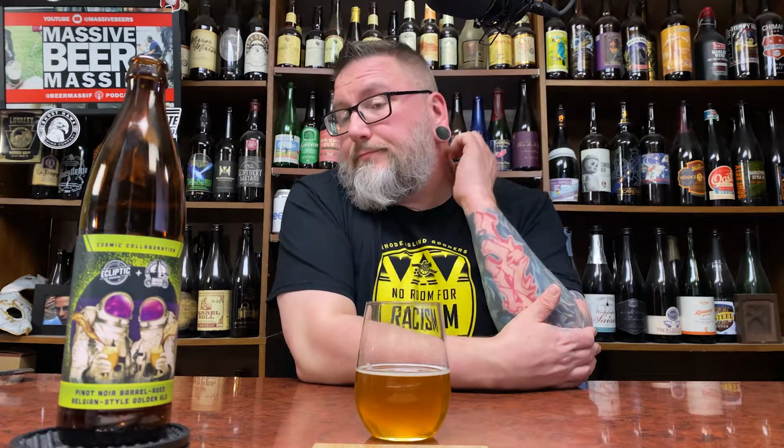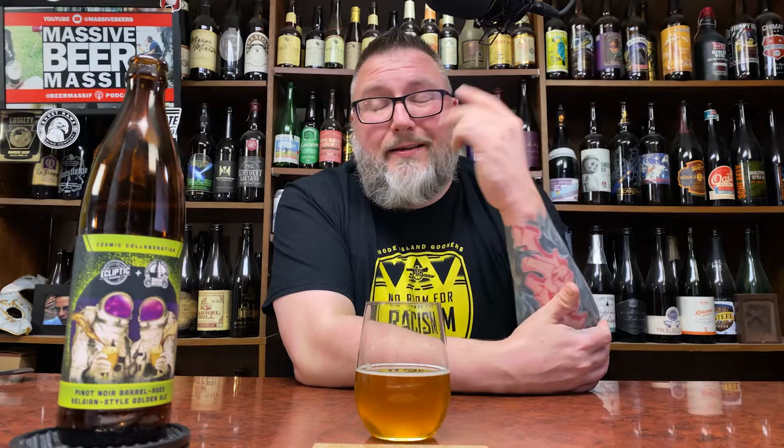Value and availability, I don't know. I see their stuff, so hopefully this comes in at a price point. I want this at less than $10 a bottle. I mean, some people are like, holy shit, less than $10, that expensive? But it's a Pinot Noir barrel, big beer with Russian River. It is what it is, but hopefully this comes in. If you give me this at $6.99, $7.99, I'm buying it all day. I don't know where Ecliptic stuff comes to, but hopefully you can find it. I know it gets over here on the East Coast, but I don't know how far these kind of collabs get.